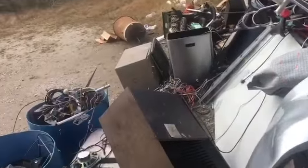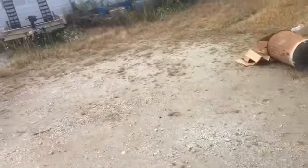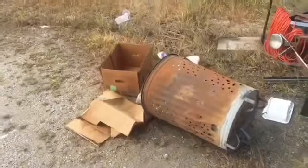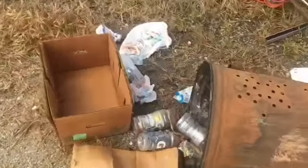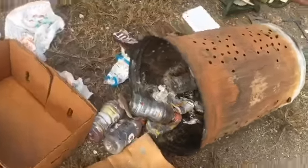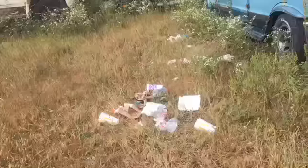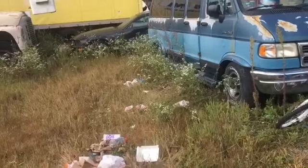I got raccoons. I was gonna burn the trash and I forgot to. And the freaking raccoons got into the trash barrel. Look at that, they dragged it all over the place.